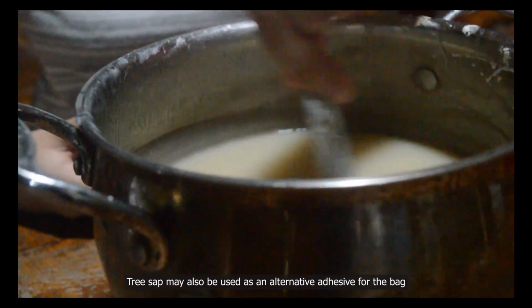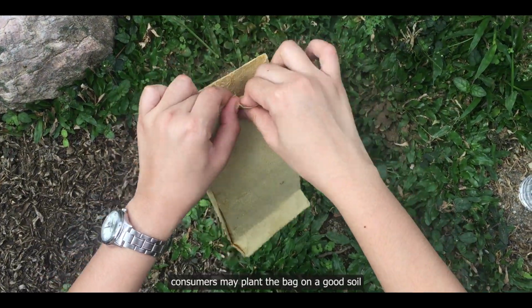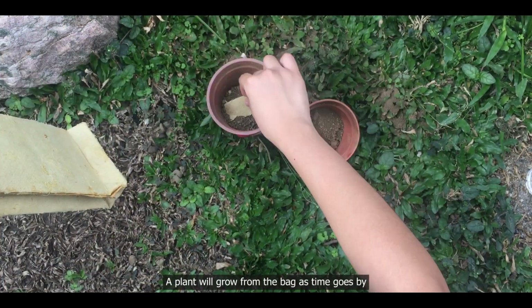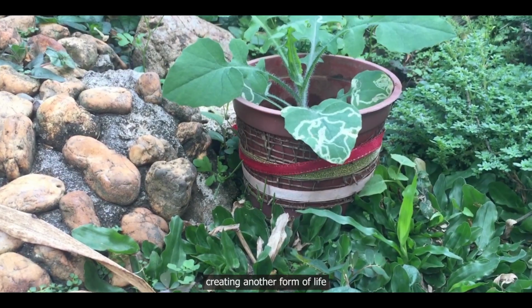Tree sap may also be used as an alternative adhesive for the bag. After using the bag, consumers may plant the bag on a good soil provided with a sufficient amount of water. A plant will grow from the bag as time goes by, creating another form of life.